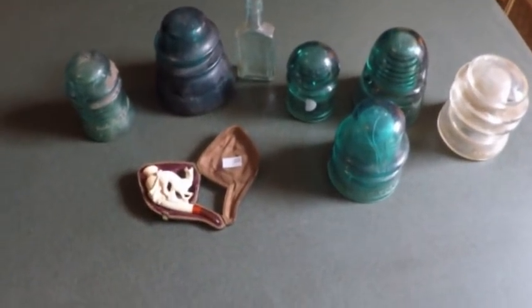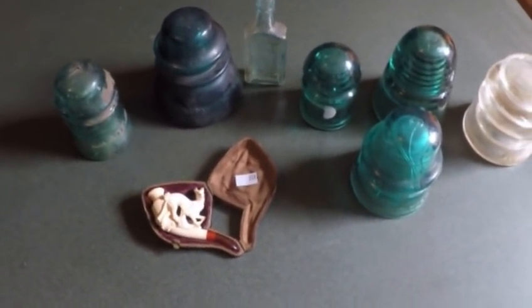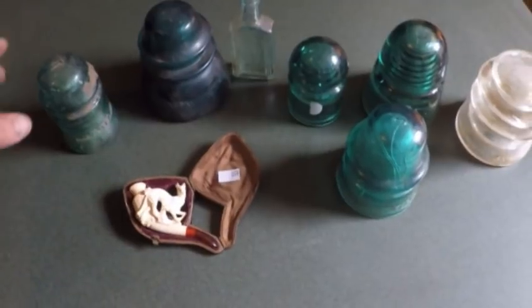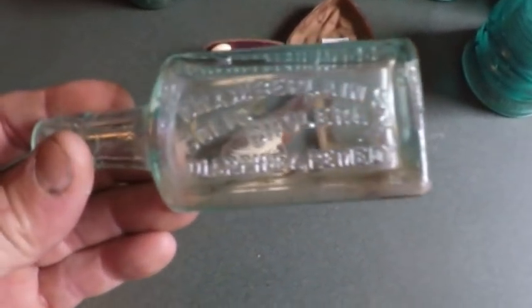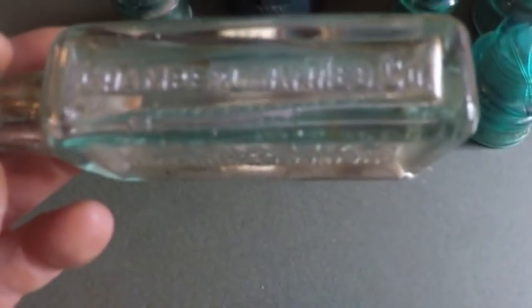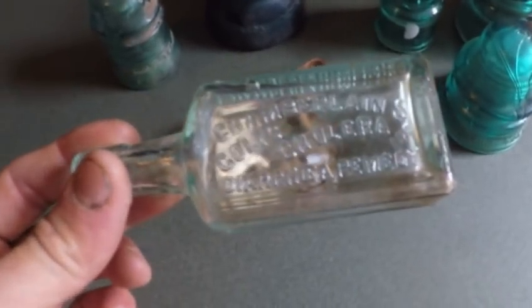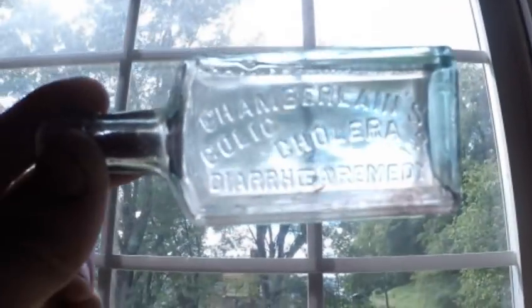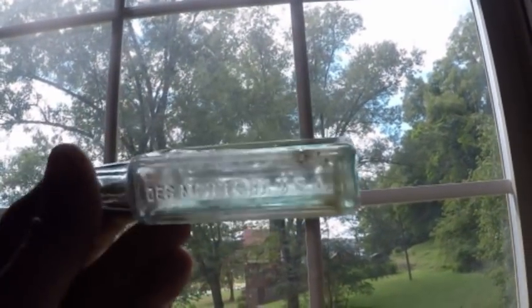All right, here's what I got on this trip. I basically bought the insulators. The other stuff I got on trade for the bottles I showed at the beginning of the video. This little bottle's cool. Chamberlain Colic, Cholera, and Diarrhea Remedy. Chamberlain Medicine Co., Des Moines, Iowa. And it's like an aqua blue glass. It's pretty nice. It's a little cork top. It's in real nice condition. I got that.